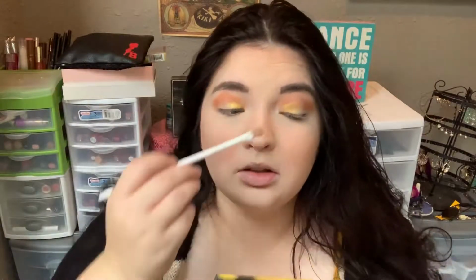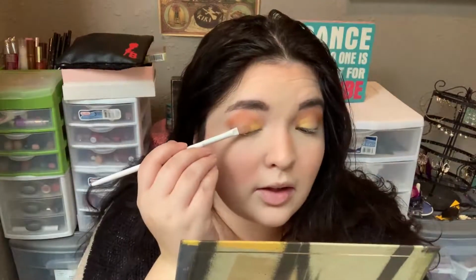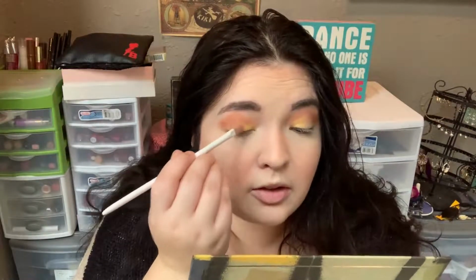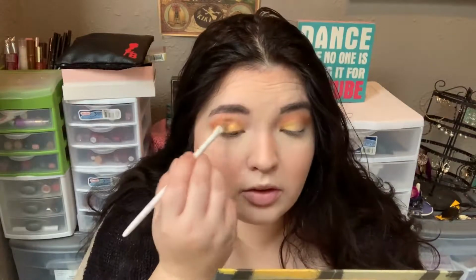Okay, now same brush, I'm gonna go in with Poor But Sexy, that deeper gold next to it. I'll use the same brush here, apply it on there. Give it a drop, I guess. Give it a little spray. And I'm gonna apply that in the center of the eye, mixing it in with the other gold shade, just going up to the crease.